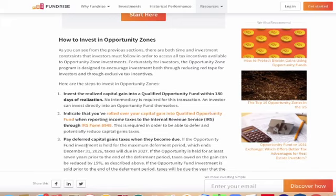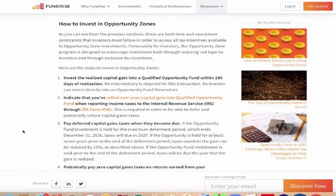As you can see from the previous sections, there are both time and investment constraints that investors must follow in order to access all tax incentives available to Opportunity Zone investments. Fortunately for investors, the Opportunity Zone program is designed to encourage investments both through reducing red tape for investors and through exclusive tax incentives. Here are the steps to invest in Opportunity Zones. Number one, invest the realized capital gain into a qualified opportunity fund within 180 days of realization. No intermediary is required for this transaction. An investor can invest directly into an opportunity fund themselves.